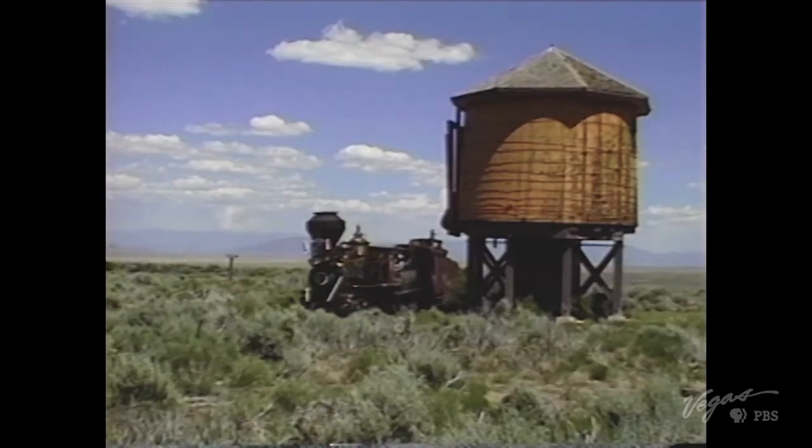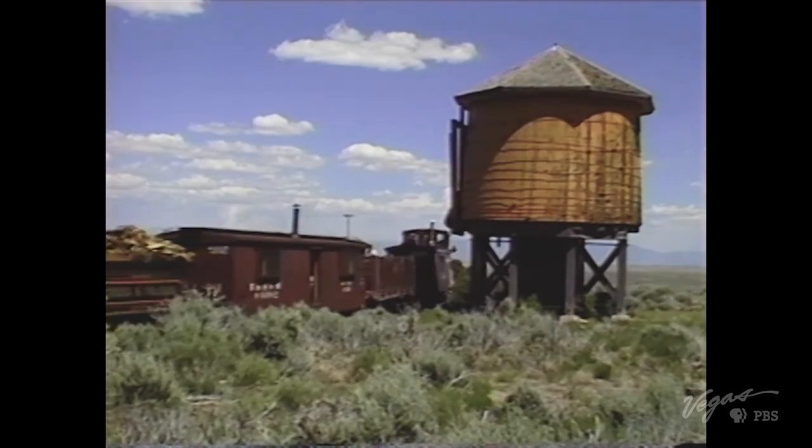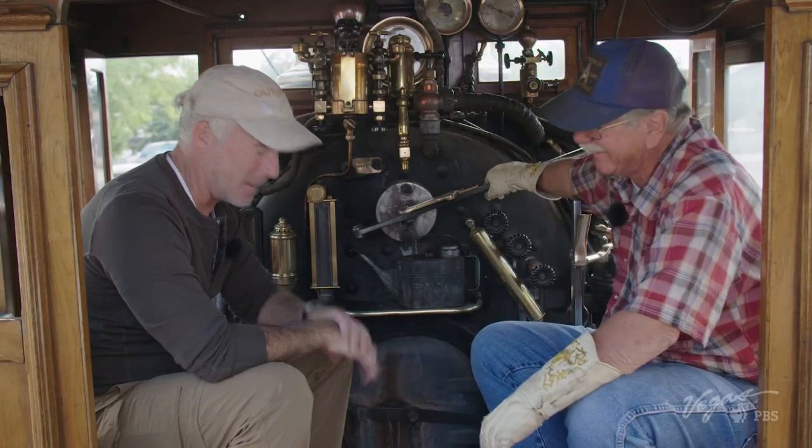Huh. Well, in the East, they got their monuments and stuff. But as far as the West is concerned, this is an engine that still goes out and does what it did. I mean, this thing was built a year before Custer's last stand, and it's still running. That blows my mind.